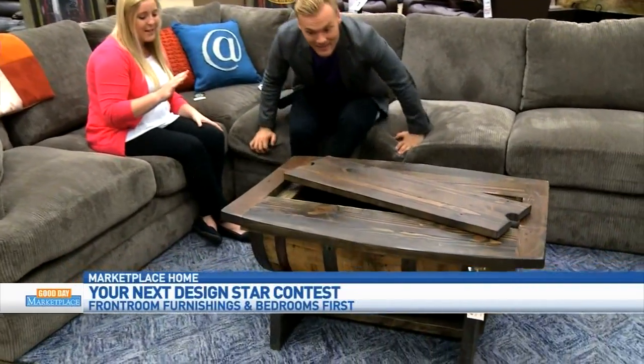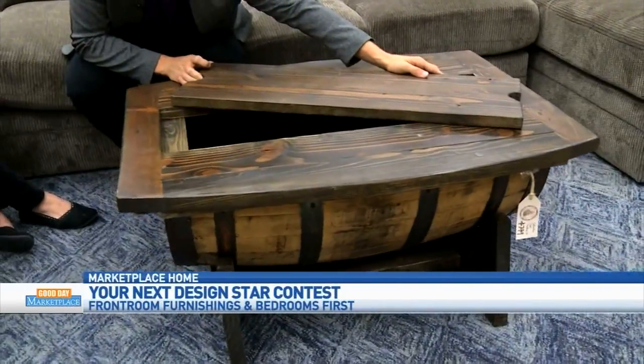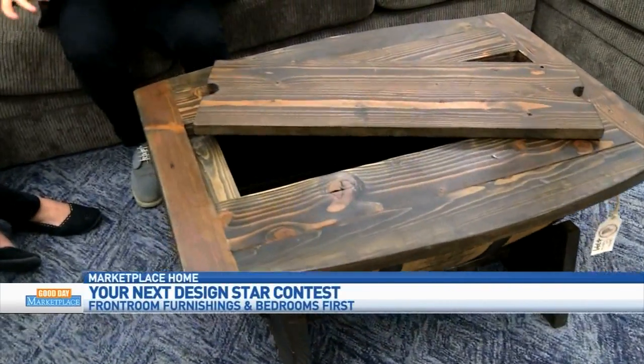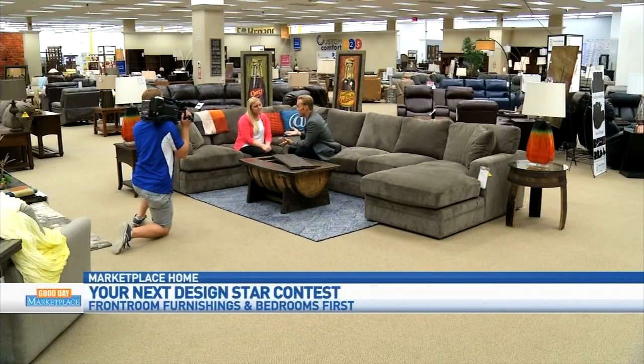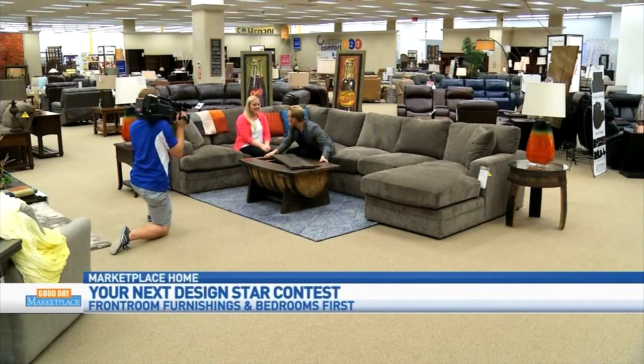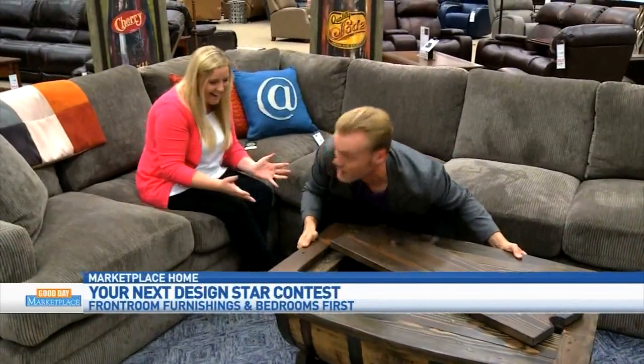What's this right here? Well, this coffee table is actually made locally in Westerville. What? It's made out of authentic whiskey barrels. Oh, and it's got some really cool storage on the inside. Look at that. It's that American restoration feel. Yes. So not only is Rockford local and family owned, we got locally sourced product right here. Smell it. I can smell the alcohol. I know. Some people are going to like that.